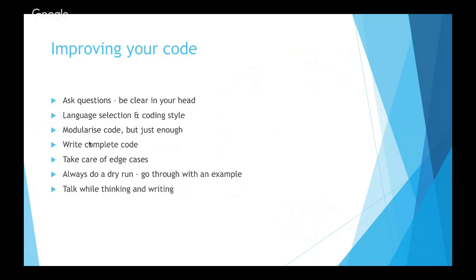So for example, if in your runner function you have any kind of code, you're writing something, and then in that it's supposed to refer to another function that does some mathematical operation. Do not assume that that will be done by that. Write the complete code. Next, take care of edge cases.